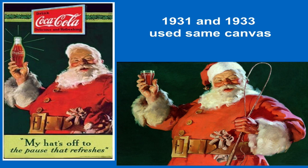And the thing that's interesting is here we're getting into times of the Depression, a time when money's short, and so he couldn't afford to buy a new canvas and start over in 1933. So he took the 1931 image and he just changed it a little to make it the 1933 image. You see in 1931 he does not have a hat on and he's holding a bottle of Coca-Cola, and the catchphrase was, "My hat's off," the pause that refreshes. But in 1933, he switches the bottle of Coca-Cola for a glass of Coca-Cola. He puts the hat on, and he paints a big fur cuff on the sleeve to cover up where he had to take the hat off of the belt, and he's holding the whip that he would use in the sleigh. So it's the very same image, just doctored, so he didn't have to spend as much on the canvas or the paints.